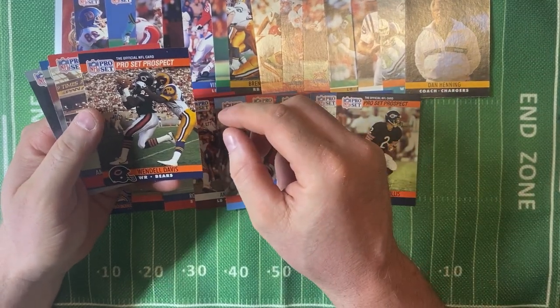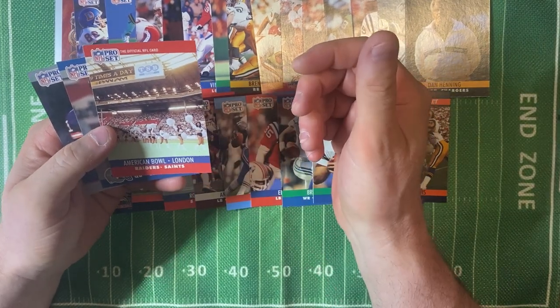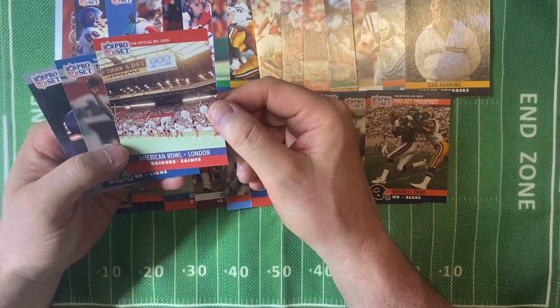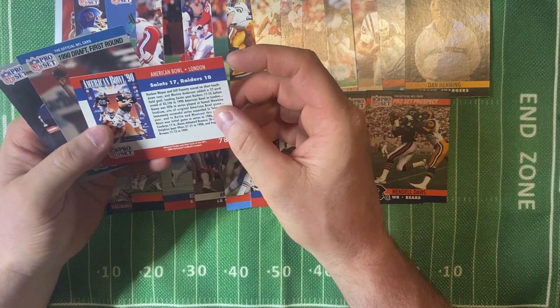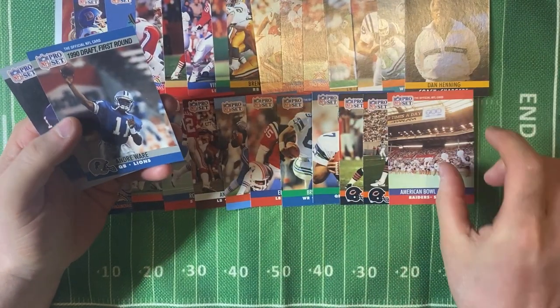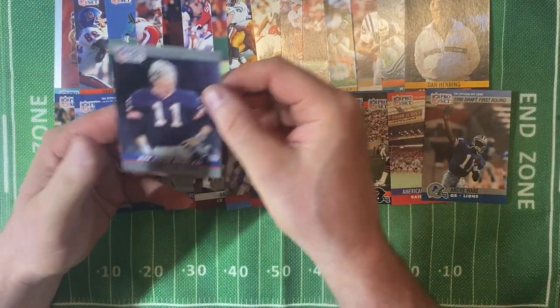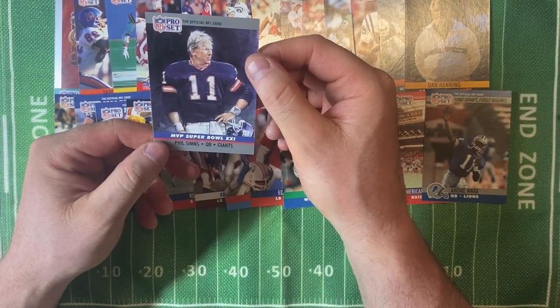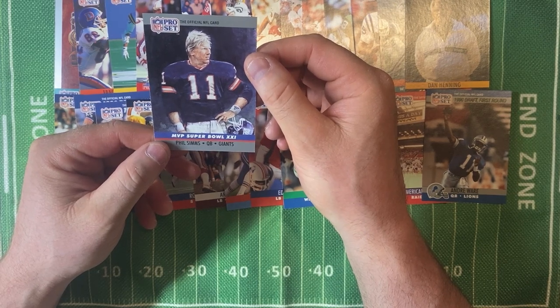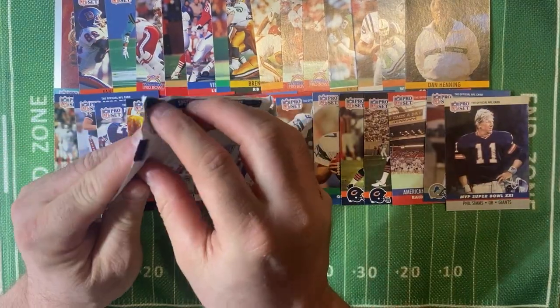Wendell Davis, wide receiver for the Bears. The American Bowl in London. Raiders versus the Saints. That's interesting. Very nice. Andre Ware, quarterback for the Lions. Phil Simms, Super Bowl MVP. Super Bowl 21. Nice. All right, one pack left. Let's see what we got here.